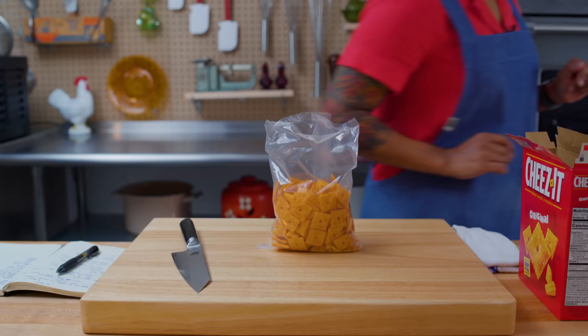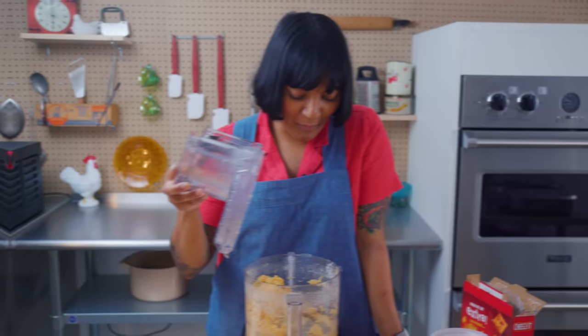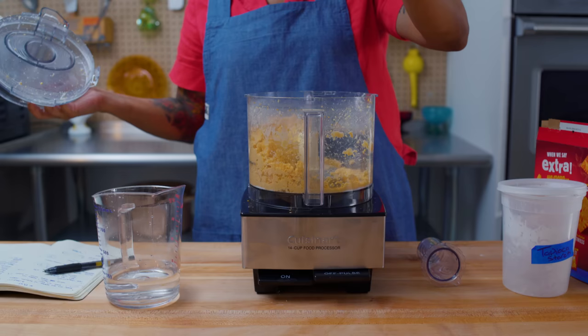Okay, so I guess I need a food processor. I'm gonna get rid- Okay, I think that works. Yeah, look at that, it's like a dough. That actually worked really well, okay.